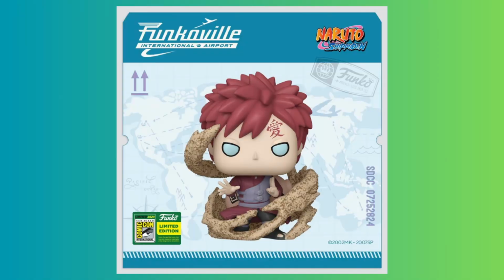Coming in from Naruto, we are getting Gaara, and I will say I think this one is the most unnecessary of all of the anime pops that are getting con exclusives for this year so far. I don't think we need another Gaara. I think this one's completely out of left field for me. I would have really liked a more unique character. This one is very similar to the Hot Topic exclusive and the common that we already have of Gaara. So, Funko, do a little bit better, please. But overall, guys, Naruto, you are getting a new pop, and it is Gaara.